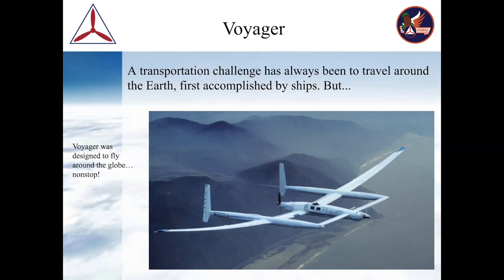In the process of designing this and testing it, they broke a record flying it for 7 days. That broke a record that had been held since the 30s, when a diesel-powered plane had flown for, I think, 3 days, something like that. I forget the numbers exactly. They were just testing it, flying around in big circuits around California.